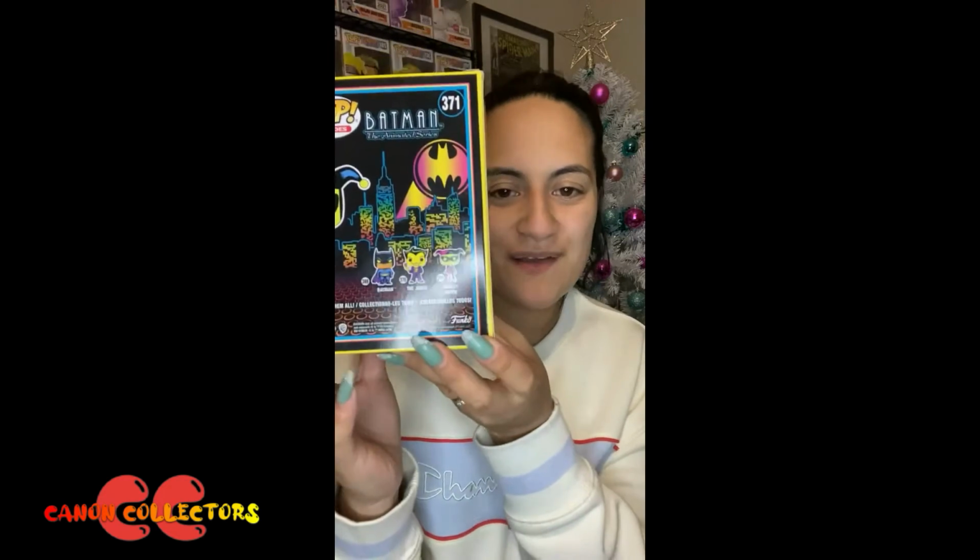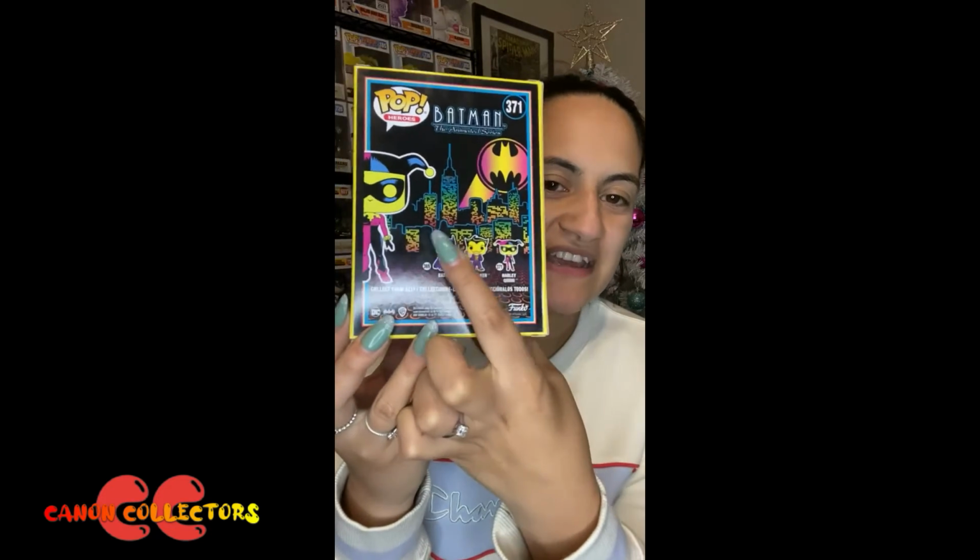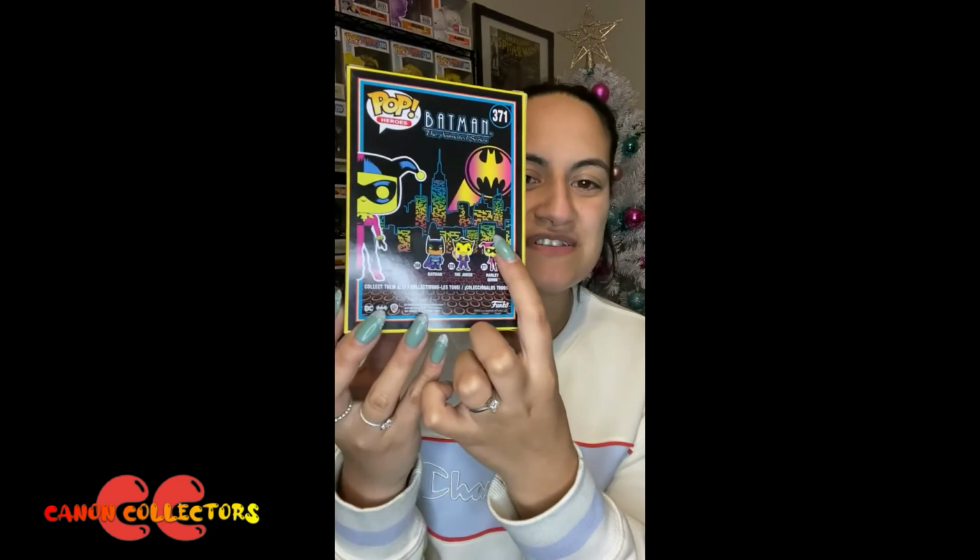And on the back, you've got the wave of Batman, Joker, and Harley Quinn, and the bat symbol, and like a cityscape, which is pretty cool. Overall, I'm not disappointed. I love this pop.